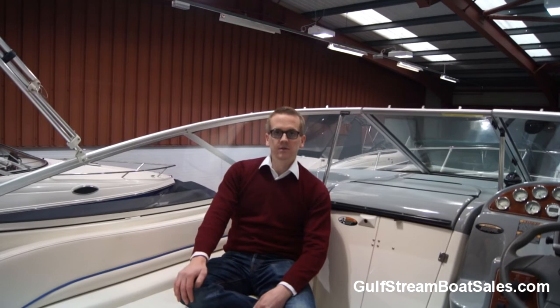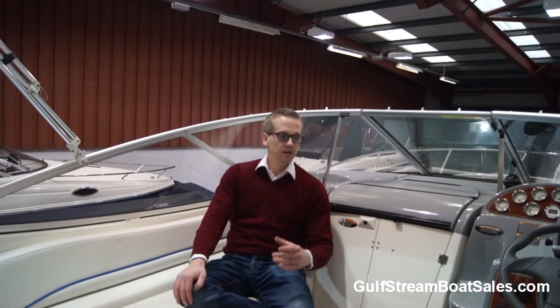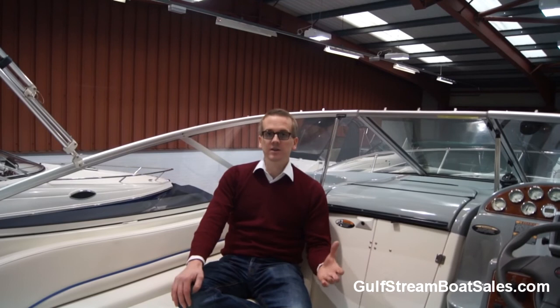So this one is a stock boat of ours. We've been through it in meticulous detail. It's been prepared to the highest standards, looks the part, and we're selling it with a full warranty as well. A 3 month warranty starting from the date that she goes in the water this season, so that you're going to have a complete season's boating with total peace of mind.